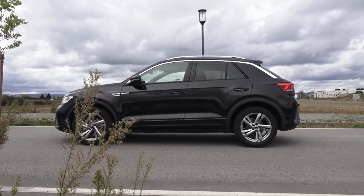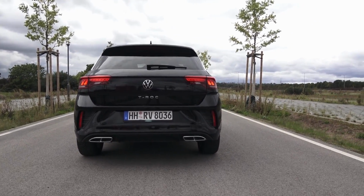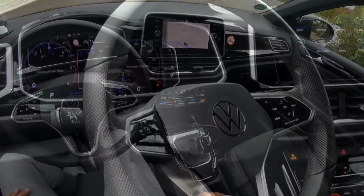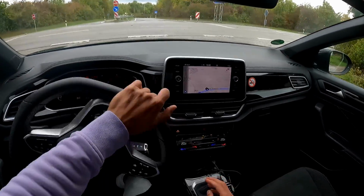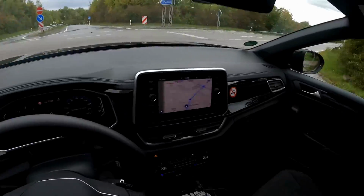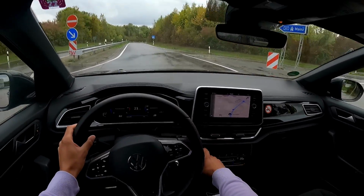We're not going to be able to do an acceleration run, but I'm going to take you guys along a little POV, and I'm going to tell you guys what I think of the vehicle while driving. So let's just go ahead and get started. There is the Autobahn right here, but I think it goes slightly downhill. That's why we're not going to do the acceleration part in this video. However, we're going to hit the Autobahn and see if we can get in some top speed as well. So let's go ahead and go.